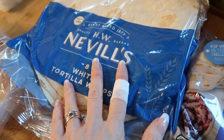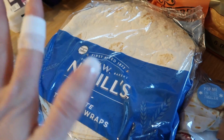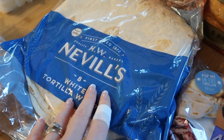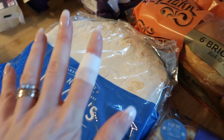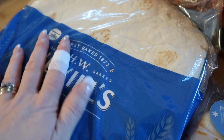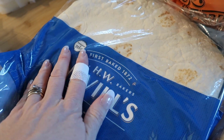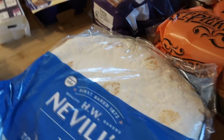2 lots of tortilla wraps. I'm hoping these are okay this time. I think these are 70p because they're like the Tesco Neville's make. Last time I bought this brand though, they were all stuck together and I could not get them apart, so I thought I'd give them one more try. If not, I'll be going back to the Tesco make, which is one brand above this. I don't know if it makes any difference because these are Tesco as well, but this is like their value brand.